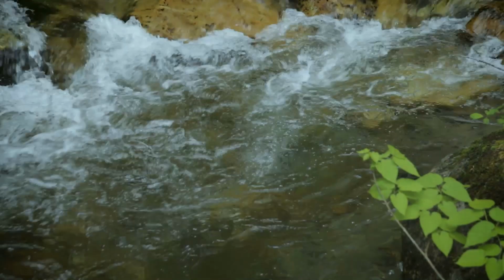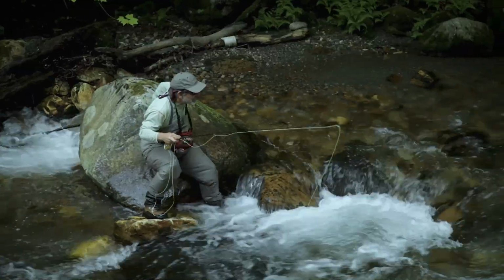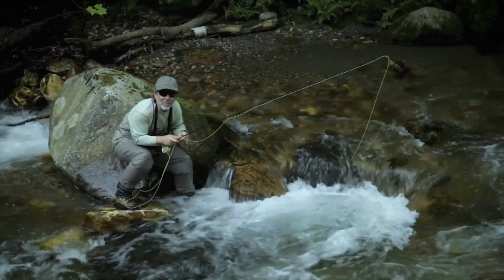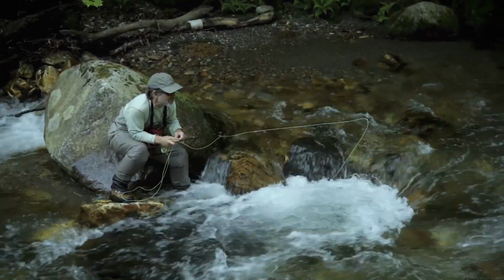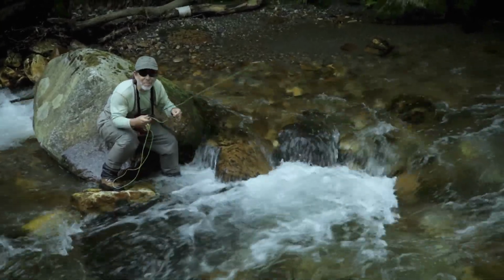All right, our next pocket is up here on the other side of this boulder. I'm gonna sneak up as close as I can, keeping my profile low so I don't spook the fish. And again, using that high rod tip, throwing my fly up over the boulder.